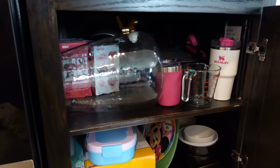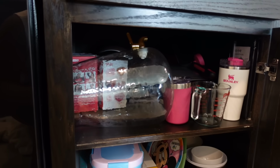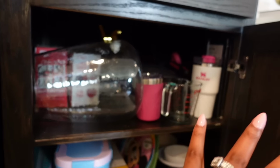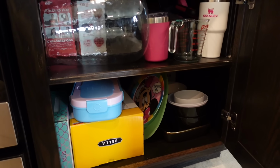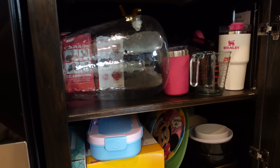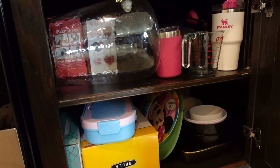So this is that cabinet. This is like an overfill of almost everything, from pancake makers and waffle makers to lunch boxes. This is just that overfill of everything that we have in here. And honestly, it is what it is. It really is what it is. This is the best that it is going to get, and I am just going to accept that this is the best that it's going to get.